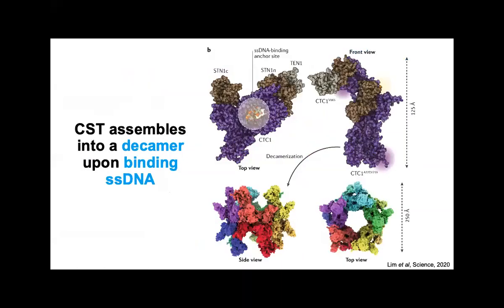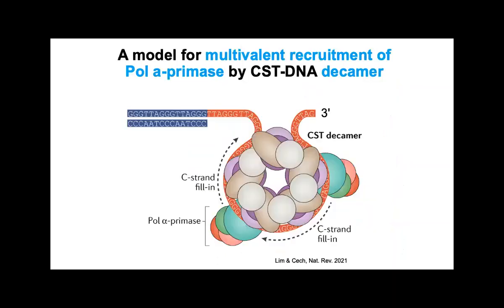But I'm not going to talk too much about this story. Just a really quick summary is that we show CST binding to telomeric single-strand DNA forms this very beautiful protein-DNA super complex. There are 10 copies of this CST. So we'll go back to the C-strand fill-in mechanism, right? Now you have this decamer. We still don't quite yet have the function. So why is there a decamer in the first place? Again, people will ask, is this an artifact of Cryo-EM or purified protein? But we have this really nice model at the time.